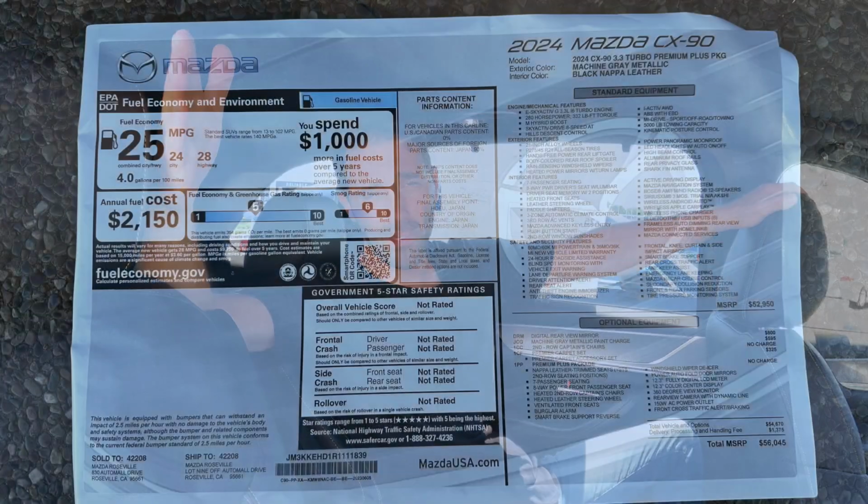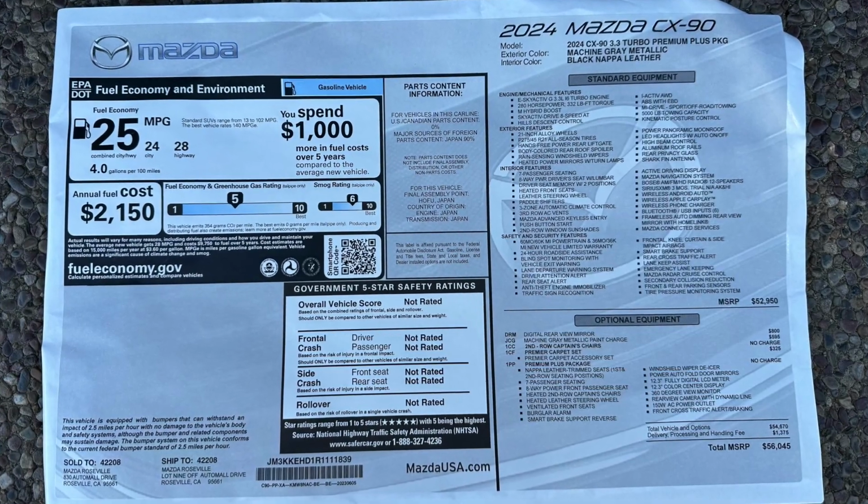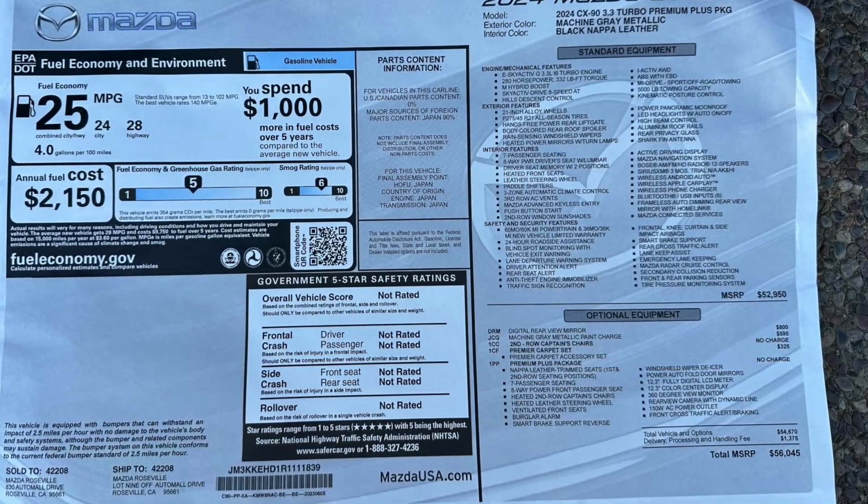Now guys, as promised, here's the MSRP sticker to the CX-90 so you guys get an idea of what it comes with and the price tag on top.